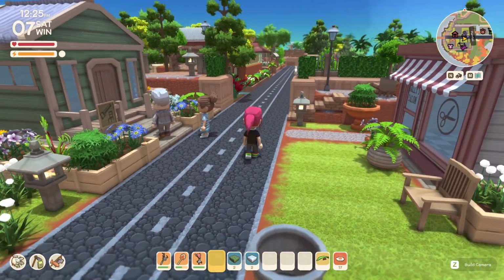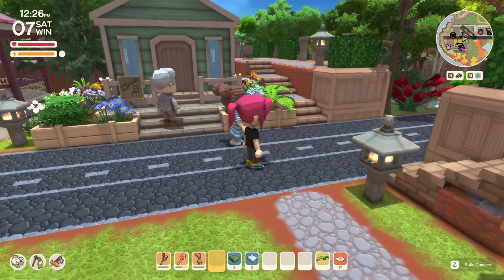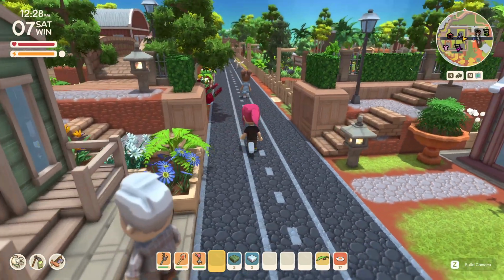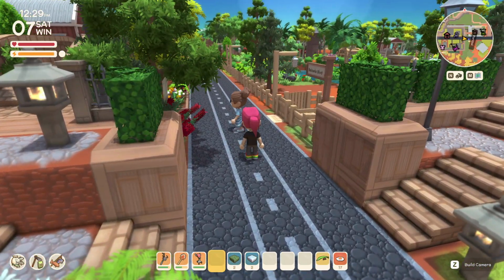And Melvin, the best NPC ever, because he gives us furniture. Yeah, I like what he gives us. I really like the use of the stairs going up.